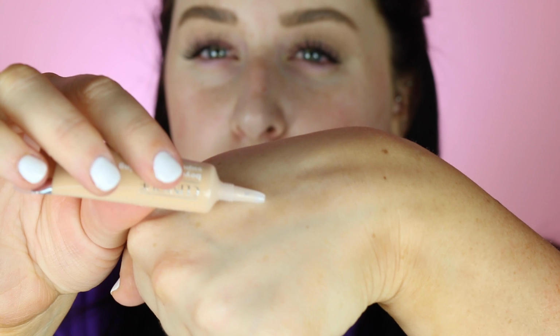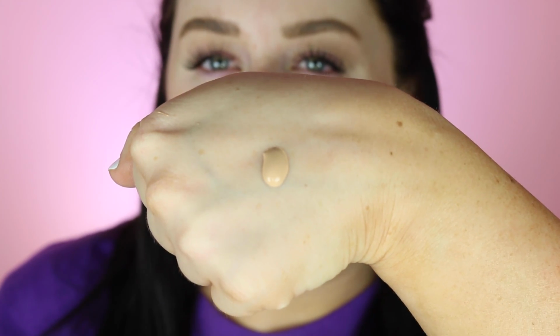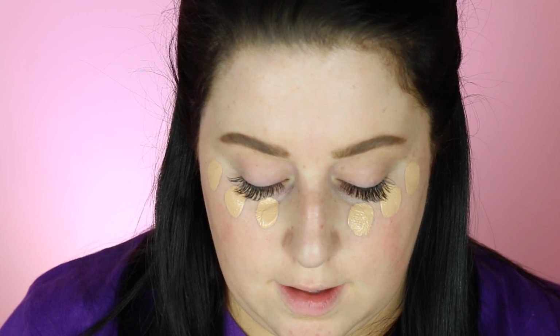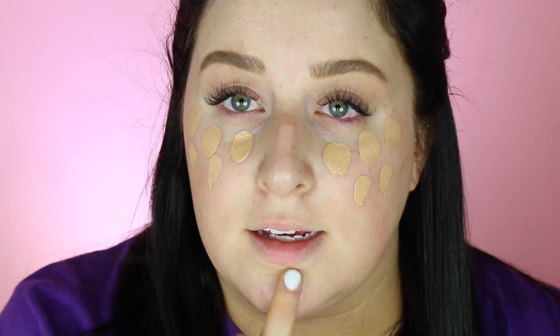So I'm just going to put a little bit on the back of my hand. That is the way it comes out. I don't know what I was doing sitting down without a mirror. Alright, so as far as how it feels, very lightweight, which is good for me. I don't like them to be too heavy, otherwise it just feels uncomfortable. So I'm just kind of putting this right here and then anywhere that I would need to conceal.